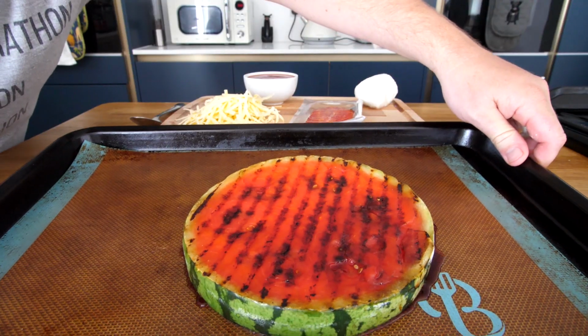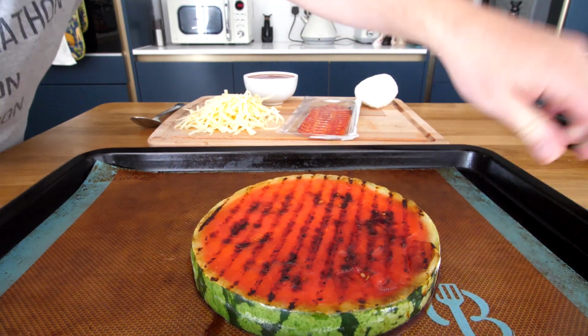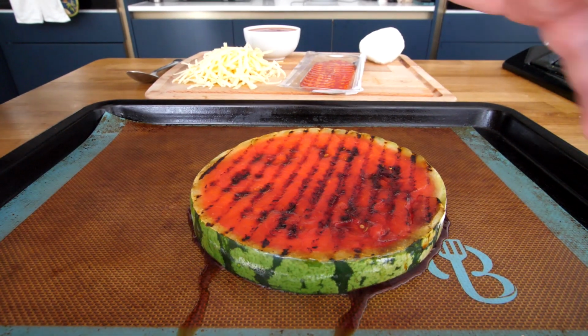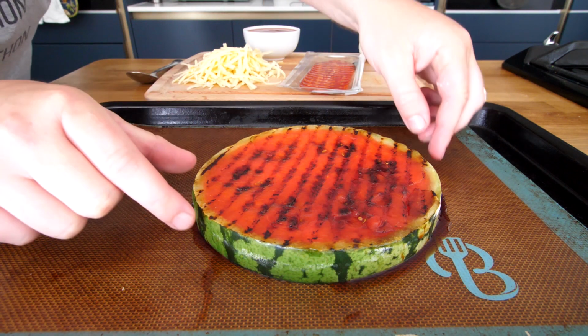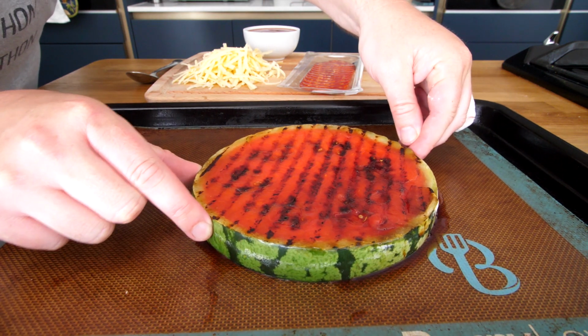All right, so I've let that rest while I was preheating my oven, and I don't know if you can see there, the juices have just run from it. It's starting to weep a little bit, some of the sugar coming out maybe. It's cooled a teeny bit to touch, and it is a little bit more squidgy now.